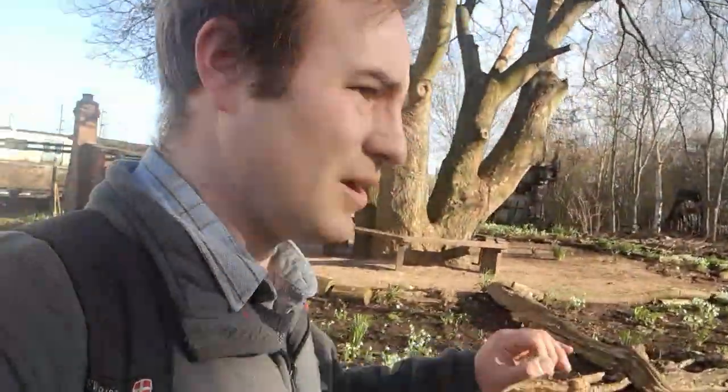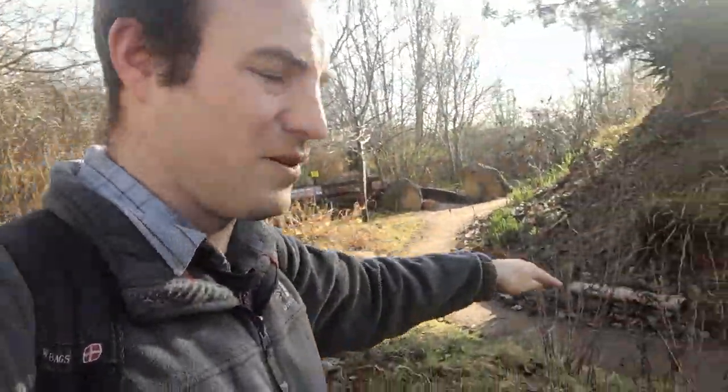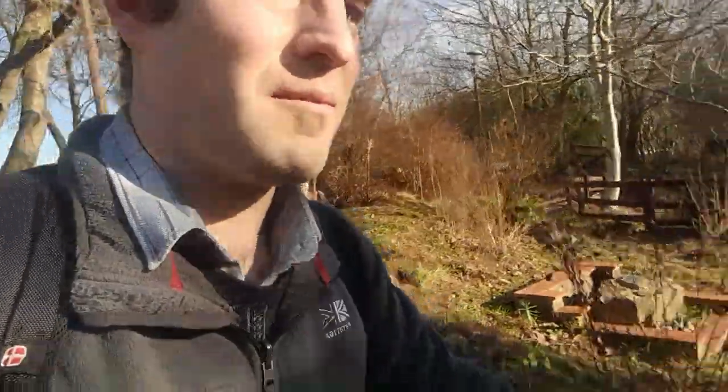This reminds me a bit, completely different, but Puzzlewood in Gloucestershire. It's like a woodland where there's all these paths that take you down different places. It's a bit of a maze. Oh yeah, that's that bridge that went over the stream. If I'd just come straight round there, we'd have made our way up the mound. So we're now going up the mound this time.